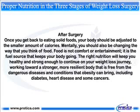Food is not comfort or entertainment. It is the fuel source that keeps your body going. The right nutrition will keep you healthy and strong enough to continue on your weight loss journey, working toward a stronger, more resilient body that is free from the dangerous diseases and conditions that obesity can bring, including diabetes, heart disease and some cancers.